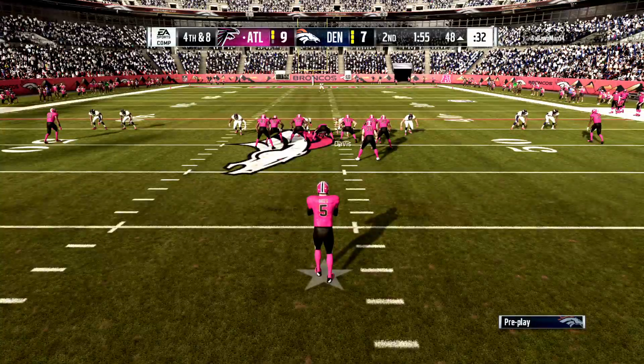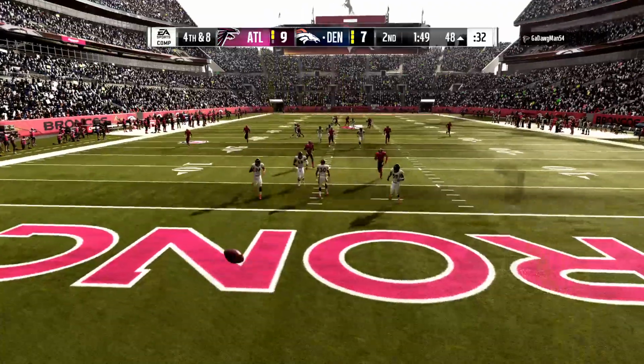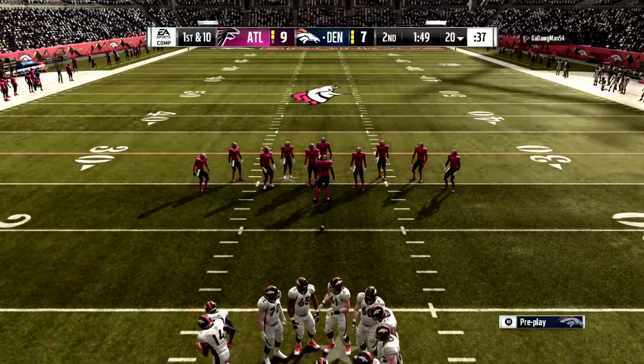I like where their headspace is, though. I mean, I really like the thought process, right? You got a guy who's already scored one, right? You want to go back to him, continue the hot hand, and make them adjust to you defensively. I like what they were trying to get done, even though they weren't successful.